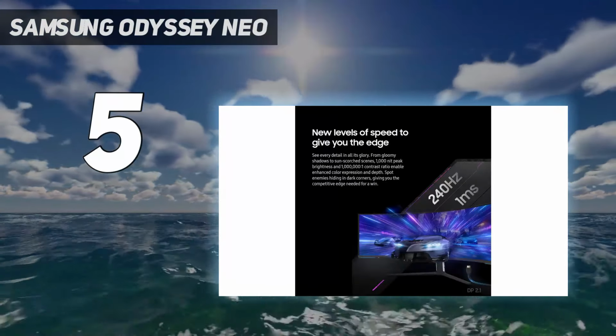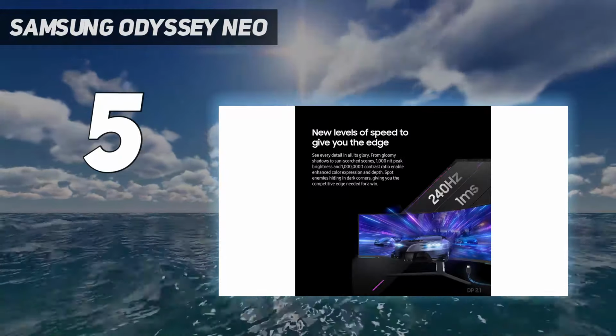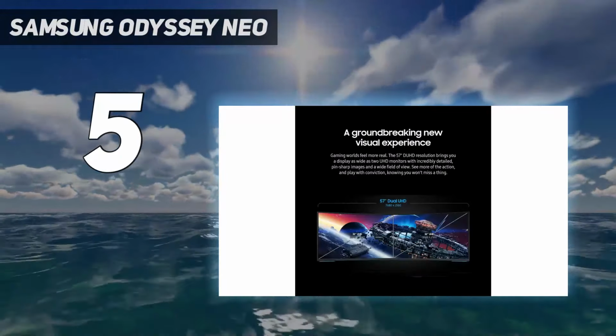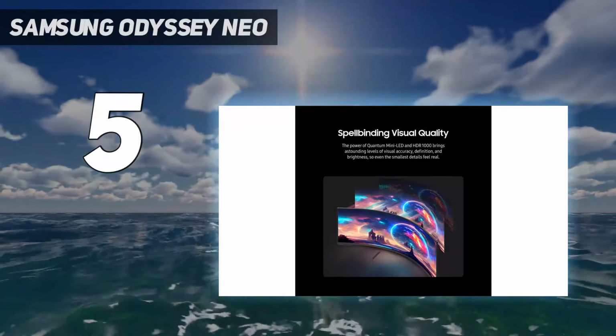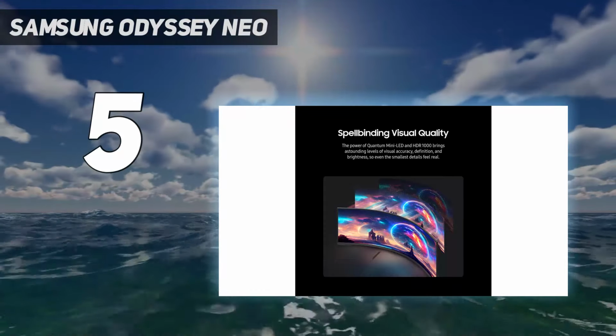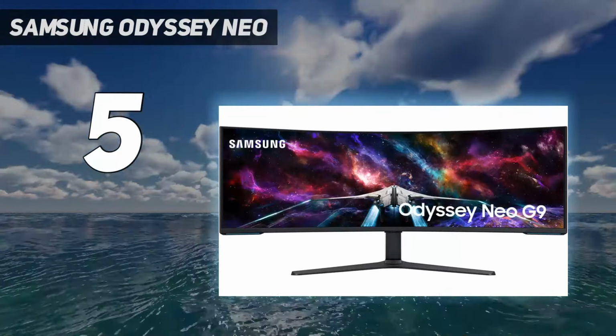That's not actually why the Neo G9 G95 NC has a place in this guide, however. We made way for this megalithic monitor because it truly gives new meaning to the word ultra-wide. We thought it may be deserving of another title. Silly wide, perhaps, but I don't think it'll catch on.